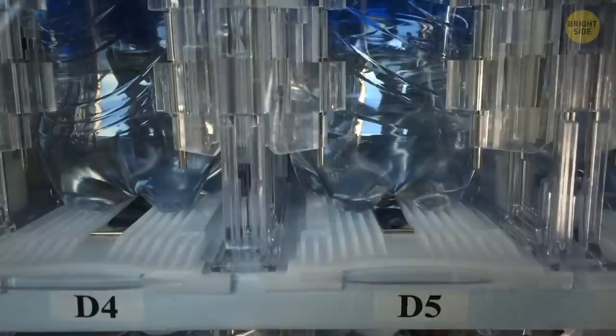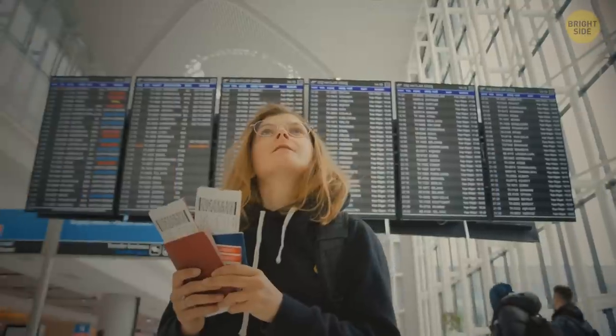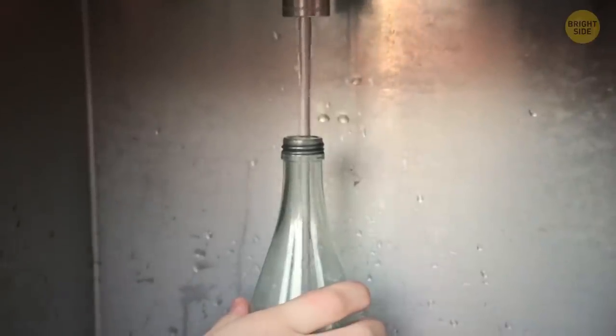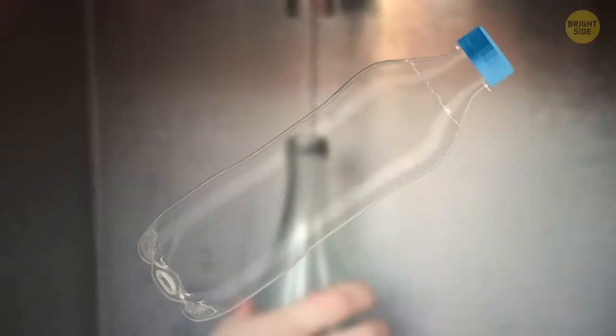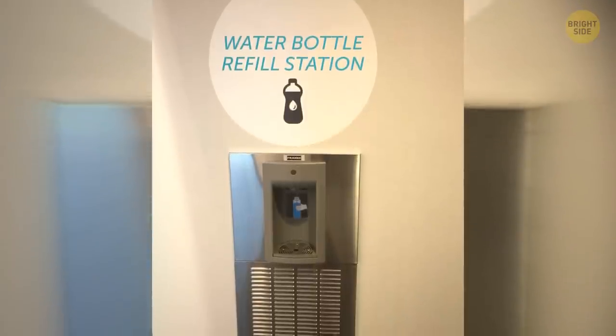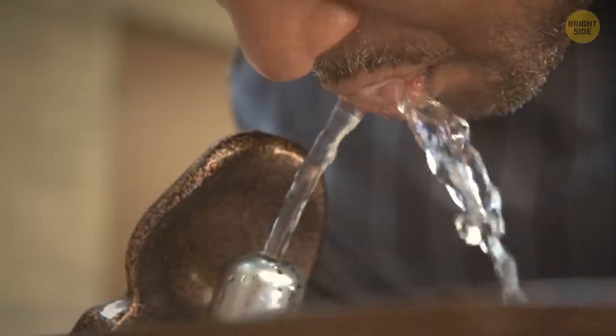Buying bottled water at the airport can easily make you bankrupt. But there's one thing every traveler should know. There is free water at many airports. Just bring an empty water bottle through the security check and find a water refill station. These places are usually located near restrooms. If you can't find a modern refill station, there must be at least a water fountain.